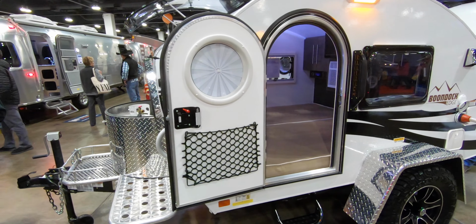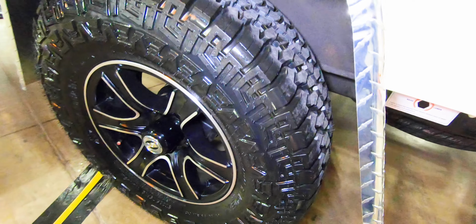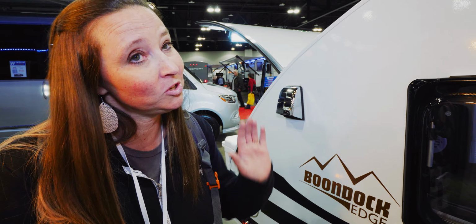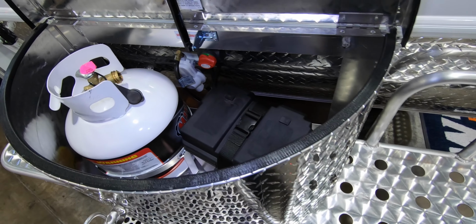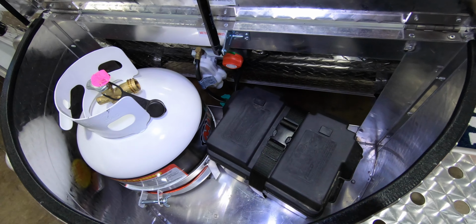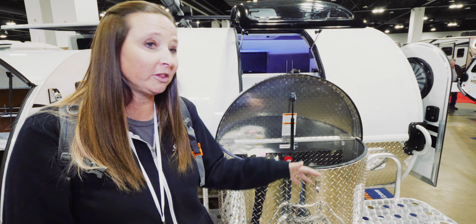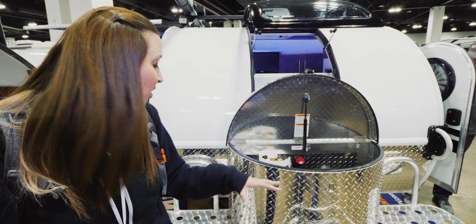So this trailer is pretty rugged. You've got diamond plating fenders, and you've got really good off-road tires as well as great ground clearance. So if this is something where you want to go way out in the backwoods, this would be a great option. Up front, you've got your propane tank, and then you've got your battery, as well as some cargo space here. So if you wanted to throw another cooler on or something like that, you've got a little bit of space here for cargo.